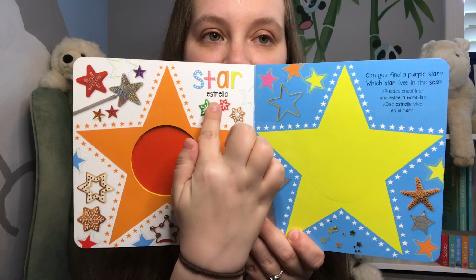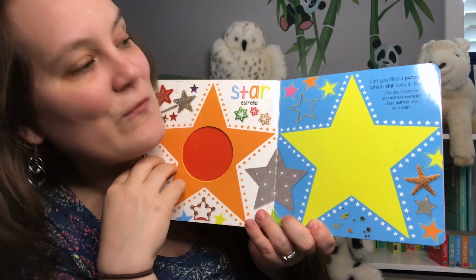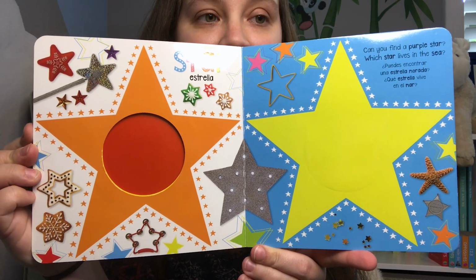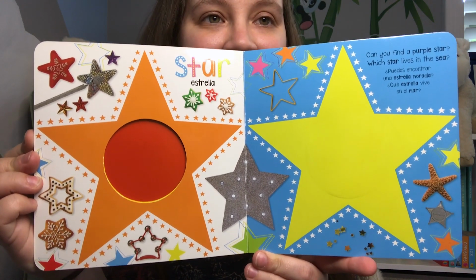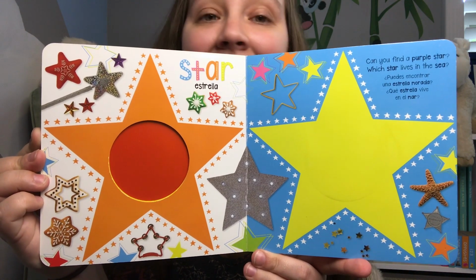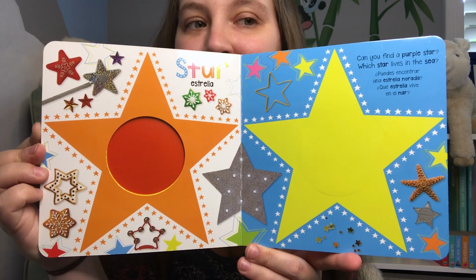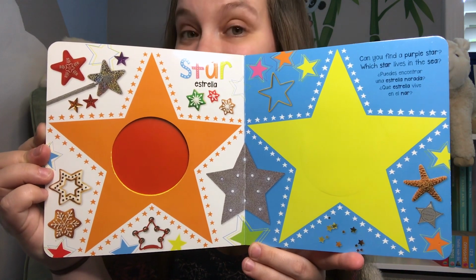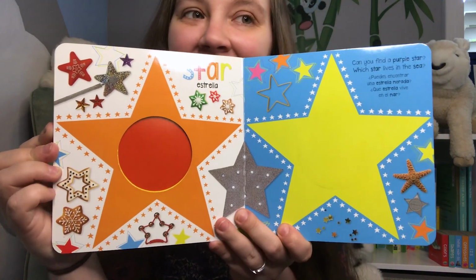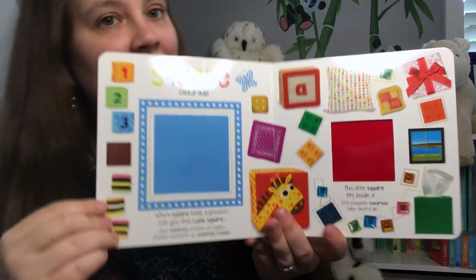Oh, the Spanish word for star right here is estrella. It says, can you find a purple star? Do you see that purple star? Where is it? Good job. All right, and then it says, which star lives in the sea? Do you see a sea star? Oh, that's right. Miss Tiffany's not going to help you this time, but I see it. I hope you found it too. Let's see what we go to next.